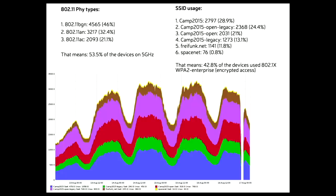Regarding the type of devices that connected to the network, more than 50% were actually 5 gigahertz capable, so that's pretty good. Last Congress we did, I think, around 65%, but it's good that we have more than 50% of devices being 5 gigahertz capable. We're also seeing quite a lot of the newer generation devices, the 802.11ac devices, that's already 21%. And regarding the usage of the SSIDs, about 42% of the devices were on 802.1x, that's a bit less than at last Congress, but still pretty okay. So if you want to have some encryption on the Wi-Fi layer, then yeah, use 802.1x.